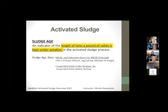There's a term that they use called sludge age, and it's the length of time one pound of solids is kept under aeration. It's important to know this, and it's used just as an indicator: am I feeding the right amount? How much food do I have going in? And do I have my suspended solids inventory correct? We personally don't use sludge age.